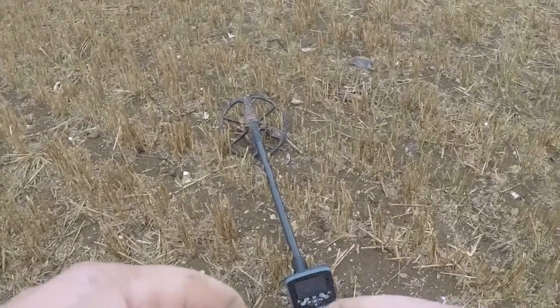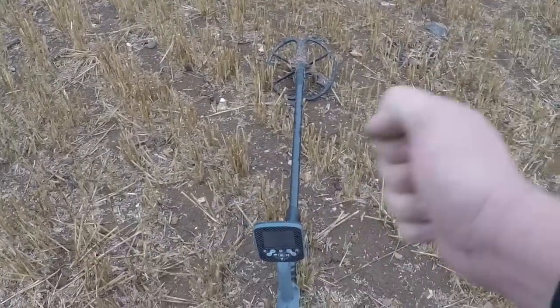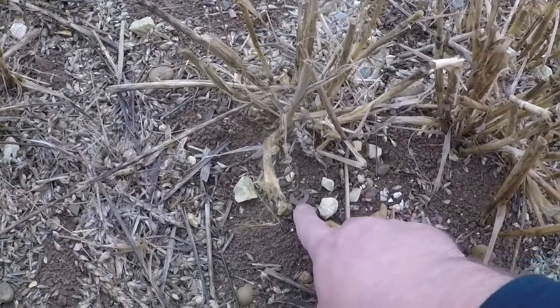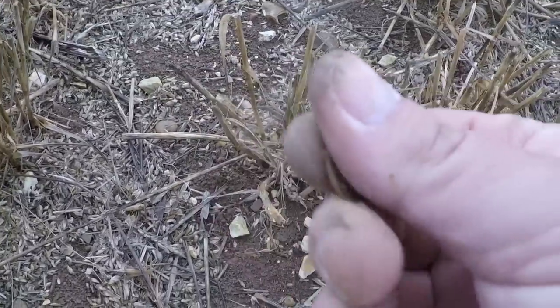I'm really not used to detecting in the stubble. It's like someone's trying to hold the detector back. Okay, my next target, I could just see it sitting there on the top, and it was ringing 12:16. There you go. Next target was ringing 12:17. Another low ringing target. I don't know if it's a button or a coin.